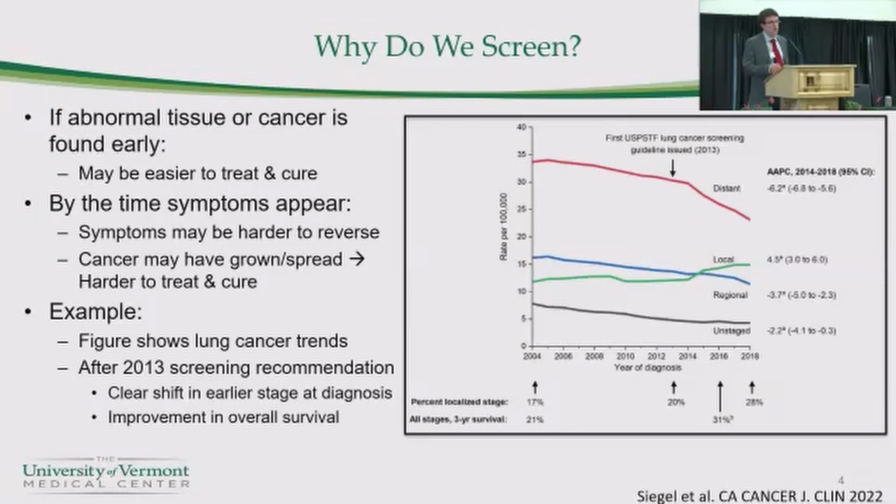And really by the time symptoms appear, sometimes those symptoms may be reversible, but sometimes not. So we sure would prefer that those symptoms never happen for our patients. Really the cancer could have grown, spread, making it harder to treat and cure. And then of course, not just symptoms from the cancers that could be permanent, but the permanent side effects that could result from those treatments. We would prefer to avoid all that if we can.